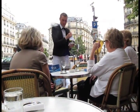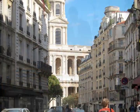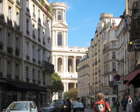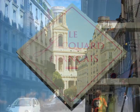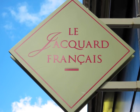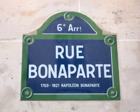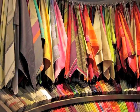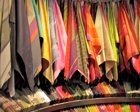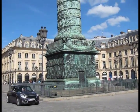If instead you would prefer to shop near Saint-Sulpice, I enjoy browsing in Le Jacquard Français on Rue Bonaparte to see their latest collection of table and kitchen linens from the Alsace-Lorraine region of France, made using an exceptionally high-quality cotton. I was given my first tablecloth as a wedding gift many years ago, and I've been impressed by how well the colors have lasted and how much easier it is to get stains out of them, as long as I follow the company's washing instructions provided in a pamphlet printed in English.